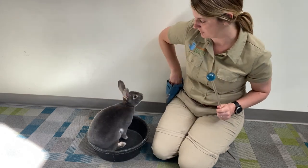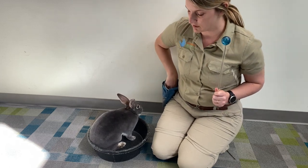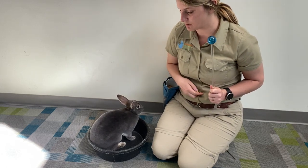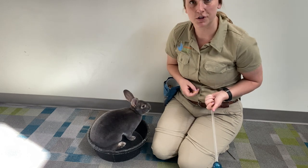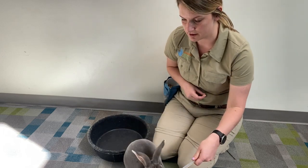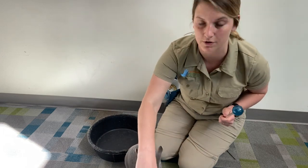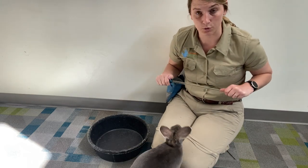Now the target is a really good beginning training tool that keepers use to teach their animals, because with the target, you can actually get your animals to go to different places that you want them to go. Whether it's in a bucket, whether it's in a crate, whether it's on a scale, the target is a really easy shaping tool to utilize.